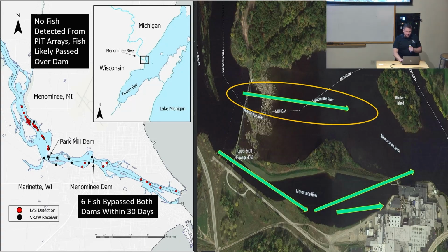So what did we find? We're almost to the end of the story. This is what we have so far. So we released the fish September, October, and here in the red, you see the locations where we detected fish. 6 fish out of the 44 immediately took off out of the Menominee River. They were gone within a couple of days. Why did they do that? Were they boys or girls? Who knows? We'll find that out in the future.